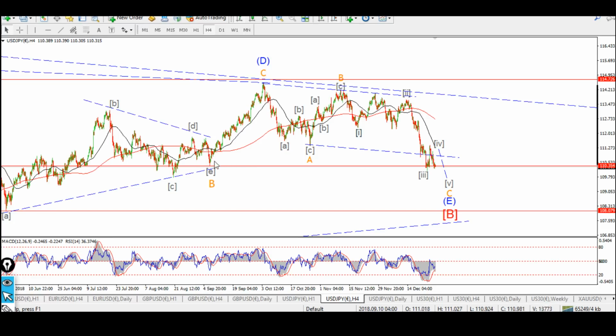We have got that previous B wave there, so that is offering support right now, and we'll see if that breaks.